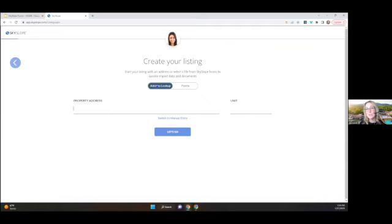So SkySlope transaction management customers, existing or future ones, just know that you always want to link it to your forms file to take advantage of certain information auto-populating. And also for those forms that are signed to automatically drop to your SkySlope transaction or listing.